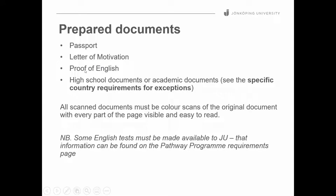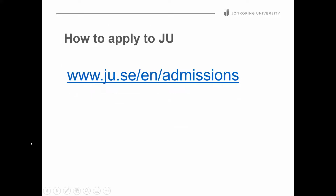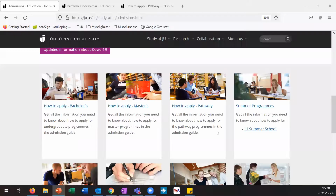Now, some of the English tests require that you make them available to us, but that can be found on the information sites about JU. So the quickest way to get there is ju.se/en/admissions. And that will get you to this website.